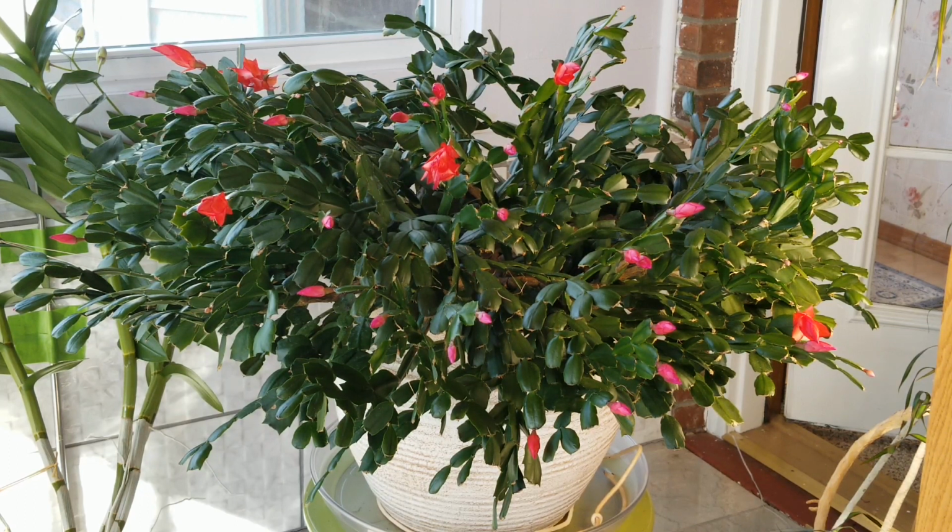I've kind of figured out that I need to add one more light to the very back of him because the back is not budding out. So that means it's not getting enough light to rebloom. So I'm going to have to give him another grow light, but I just wanted to share with you the beauty. The intense red of this Thanksgiving cactus is just so beautiful.